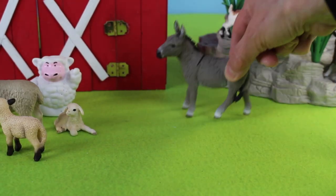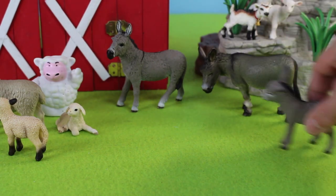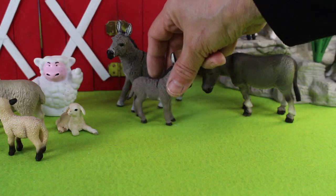Yee-haw, yee-haw. Here are some gray donkeys. Here is a baby donkey. You can call this a foal.